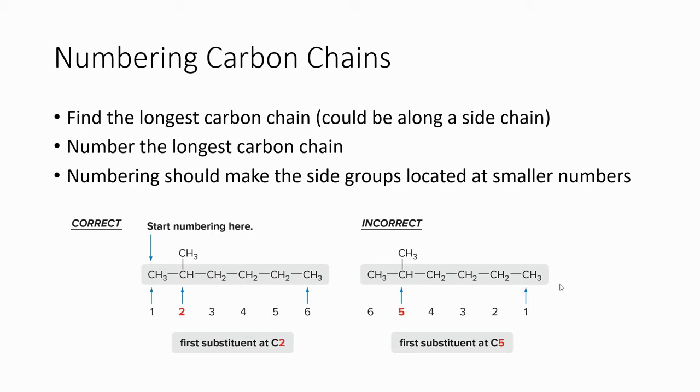So here, we could count the carbon chain 2 different ways. We can start over here and we can say 1 carbon, 2, 3, 4, 5, 6. Or we can start 1, 2, 3, 4, 5, 6. And it matters which order you start.